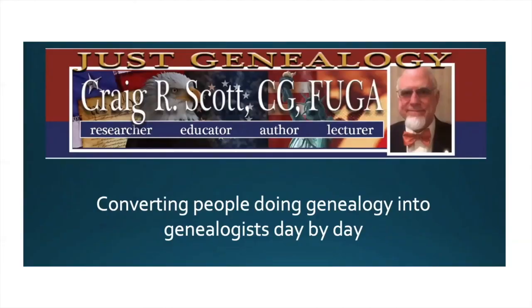So, this has been Craig with Just Genealogy, acquainting you with how I found my great-great-grandfather's appointment as a postmaster in Sharon, Walworth County, Wisconsin, and other things available in the records of the post office, record group 28.